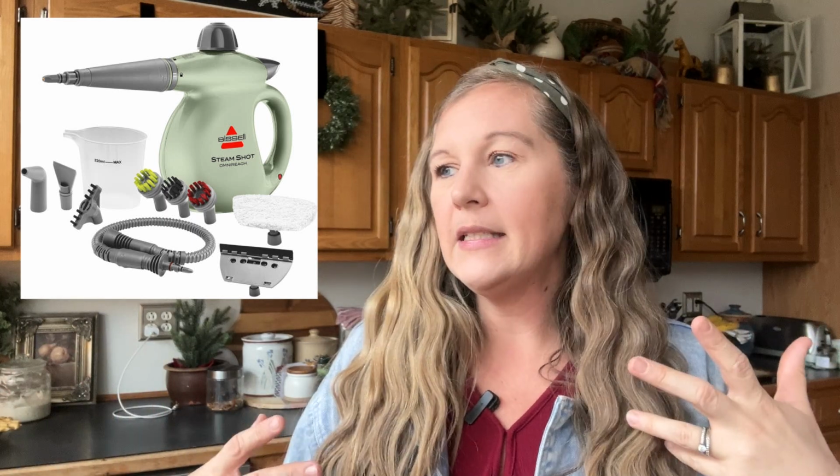The next thing on my list is the Bissell Steam Shot. I know I'm kind of doing things that are more utilitarian, but I feel like for gifts for Christmas, at least in the realm that I am in, I love to have things that have more utility than just fanciness to them. I love the Steam Shot.